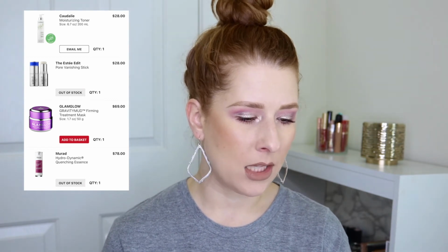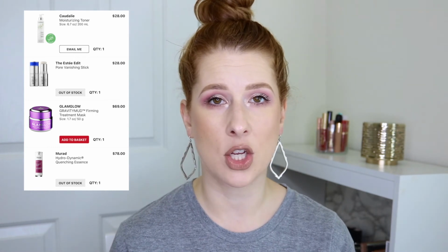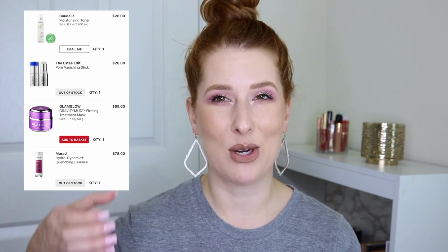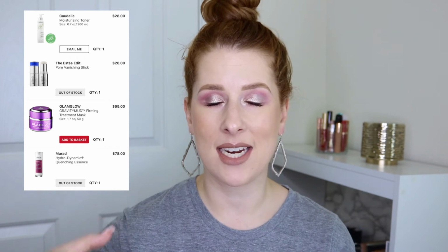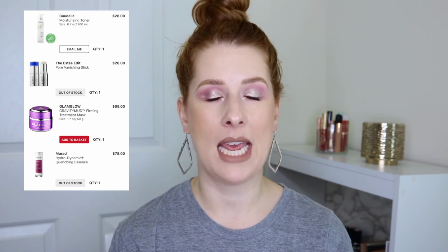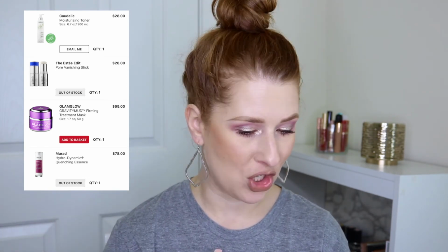Then I purchased a Glam Glow Gravity Firming Mud Treatment Mask for $69. This was maybe my first or second time purchasing a full-size jar. I always purchased the $20 Thirsty Mud Mask, and I would use that one, the smaller size. But I remember the purple one came out and I wanted to try it, and they didn't have a $20 one, so that's why I purchased that one.